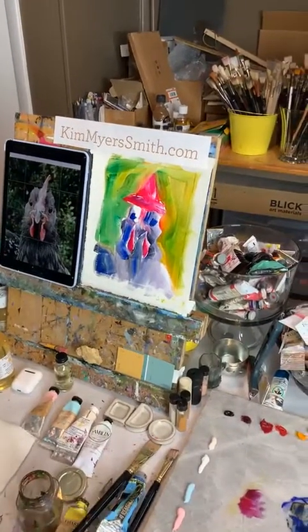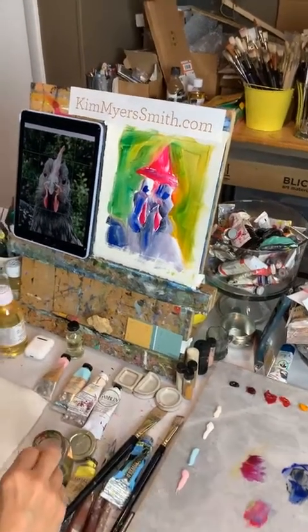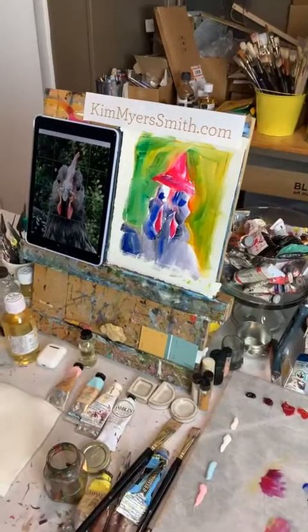Well, doesn't that look crazy? Now let me put a little dark where the eyes are. I do use a smaller brush when I do the eyes because I want to get more detail in there.